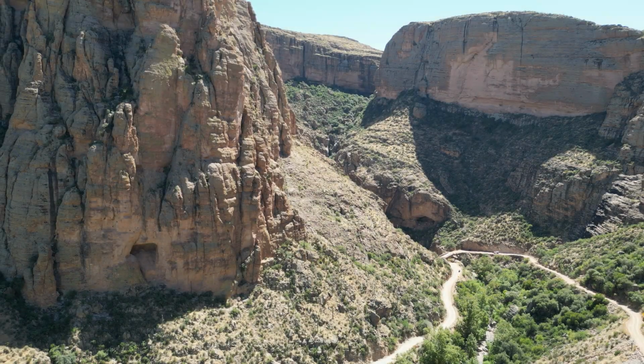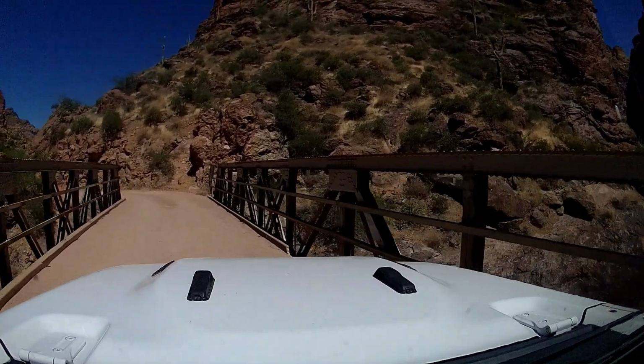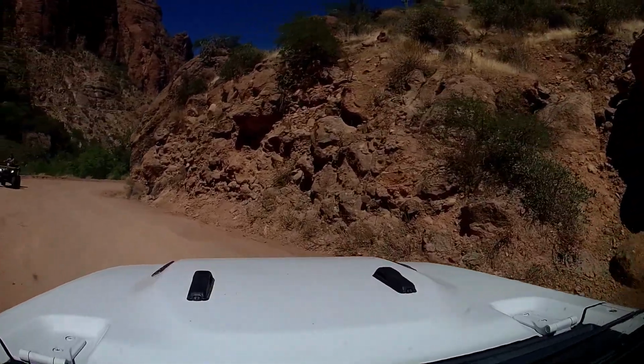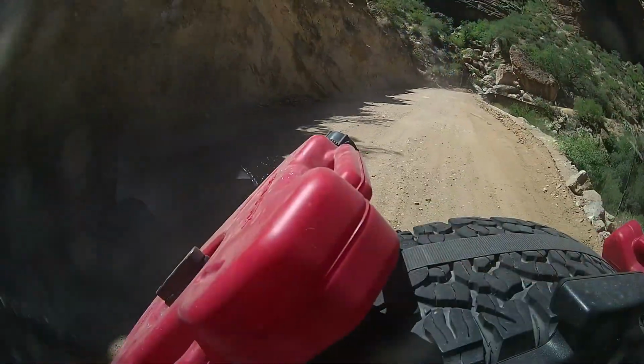Today we're not going to do that because we're doing the whole 22-mile run out to Roosevelt Lake, and we want to see Lake Apache. In off-roading, the uphill has a right-of-way, but this gentleman is kind enough to yield to let me cross the bridge. Thank you, kind sir.